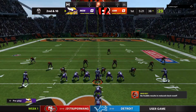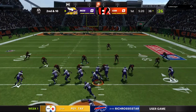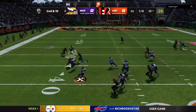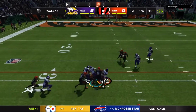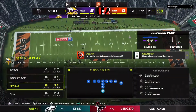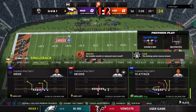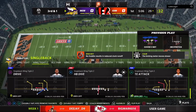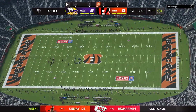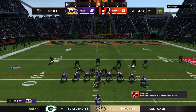Here's 2nd and 10. Cousins gives way to Cook. And he is going to be close to a 1st down as the tackle is made at the Bengals 29. 9 yards, not quite enough, and they'll be left now with 3rd and 1. Okay, he didn't break that one all the way, but you got to know that he feels like he's right on the verge, and that's probably exactly what he's telling them in the huddle right now.